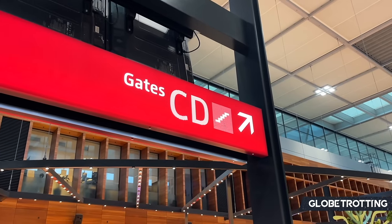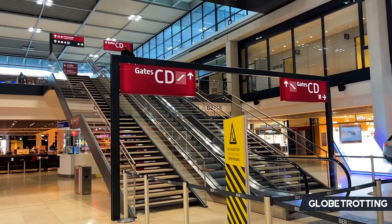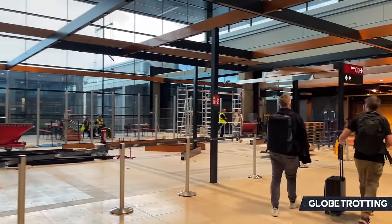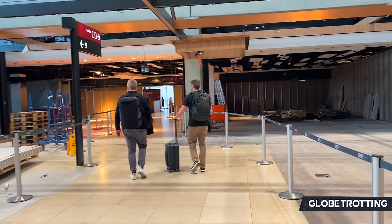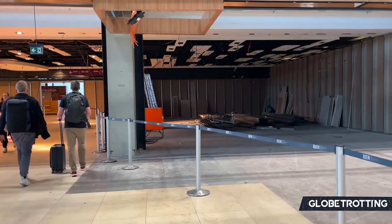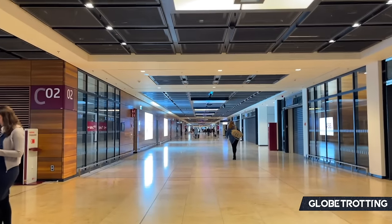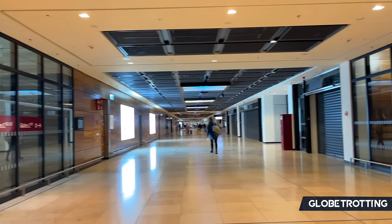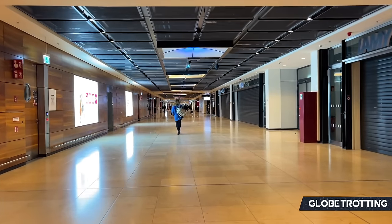I'm headed towards C and D gates, which means we will be going up another level and through a passport control check once more. It was evident that this space was still very much a work in progress, and the quieter side of the airport that must have been a newer part, and that was even evident when walking around and taking a look at the long corridors with shops that were mostly either closed or not fully built. You can see that the corridors just truly never end.